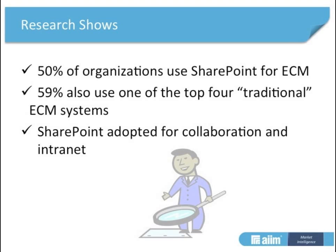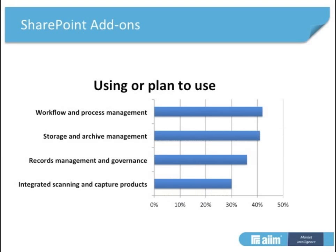We also know that SharePoint was often adopted initially for its collaboration and intranet functions, and that content management functionality has often been deployed subsequently, creating some strategic confusion around ongoing use of existing ECM platforms. We also know that despite the addition of new features in the 2013 version of SharePoint, the majority of users are still opting for third-party add-on products to enhance ECM functionality or fix shortcomings within the standard product.